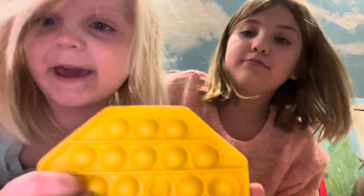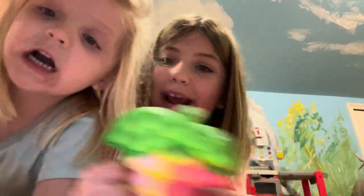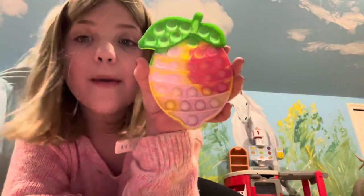Next is this one. It's the same as this one, and I still don't know what it's called. 10 out of 10. That was my first time with Poppets. I got the yellow one. I liked it so much and I still love it. It's yellow and the yellow is really bright. 10 out of 10. Just like a sunshine.